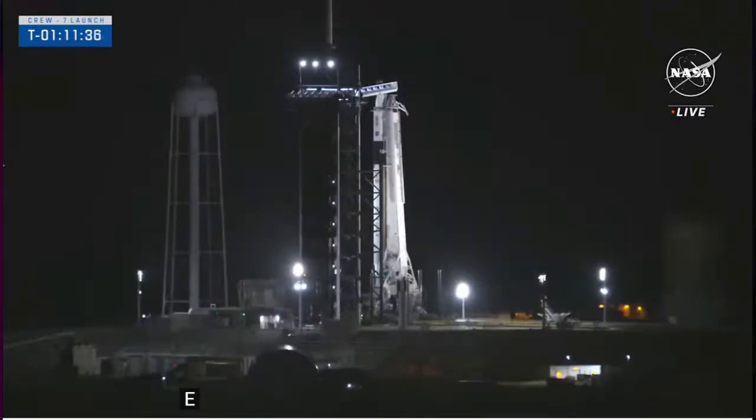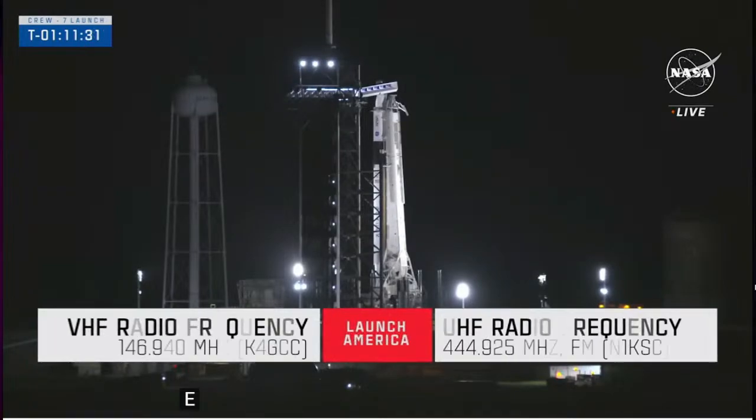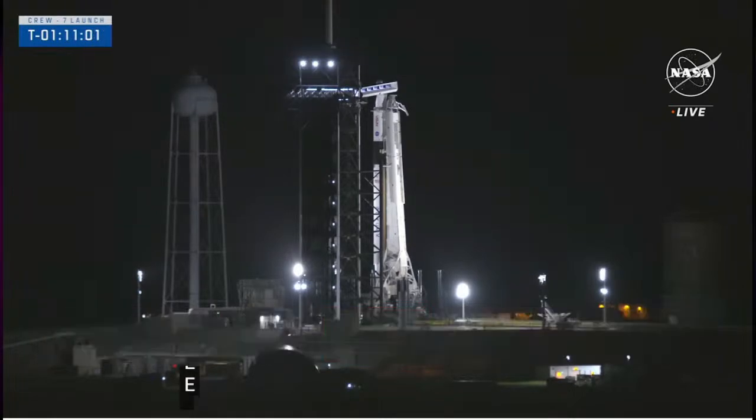If you're here with us in the area and you want to hear the call-outs live as they happen, you can hook that up on amateur radio. The VHF frequency you can see on your screen, 146.940 megahertz, and on the UHF radio frequency, 444.925 megahertz FM mode. And you can hear that throughout the county here on the Space Coast. So we're a little over 1 hour until liftoff.